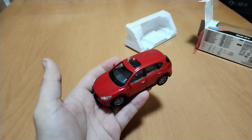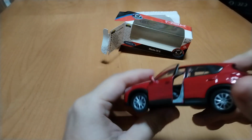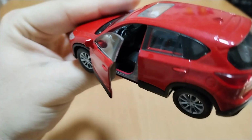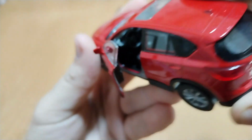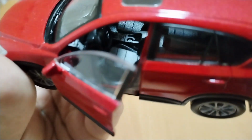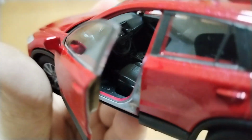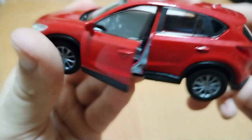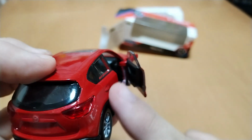So, it's finally out. It's metal die-cast. It has some interior modeled. It's not painted inside so much, just black and brown for the leather seats, but it has an interior. It has even details, like there is a place for the cap and stuff like that, which is pretty nice, to be honest. The front doors are the only ones which can be opened, but it's a nice touch.